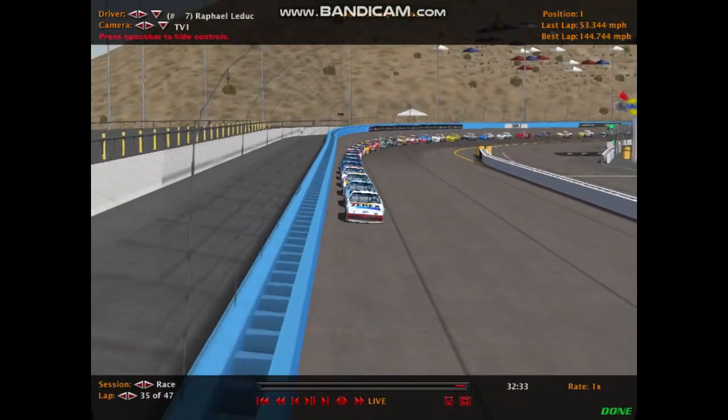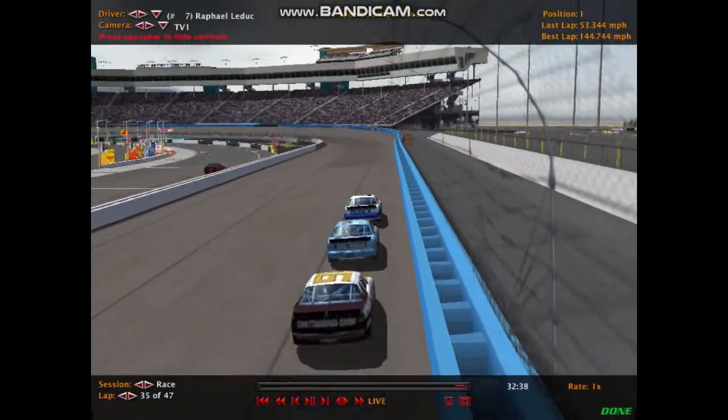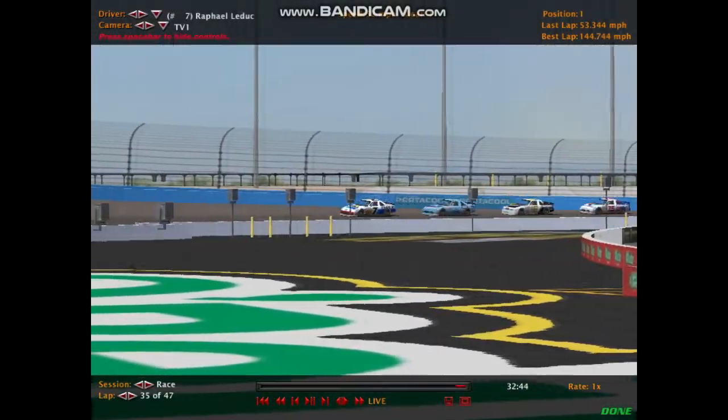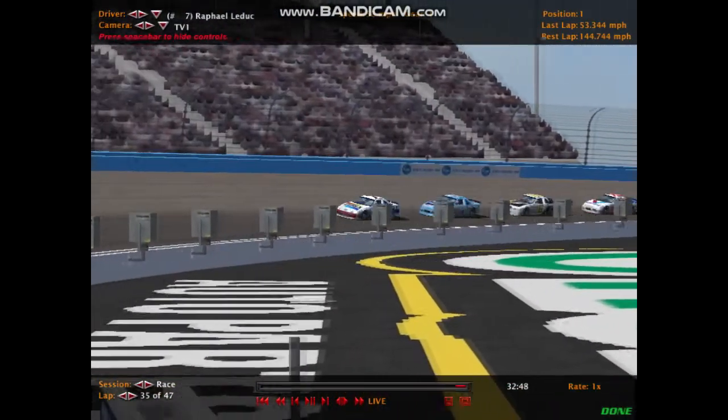Pace car is on the pit road right now. We will have 12 laps remaining when this race restarts here on lap number 36 here at Phoenix International Raceway from the 4th caution flag in the afternoon. And I don't think we're done wrecking yet. But it is LeDuc your leader.